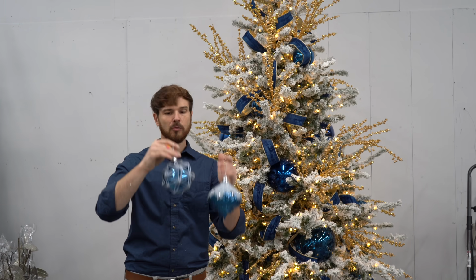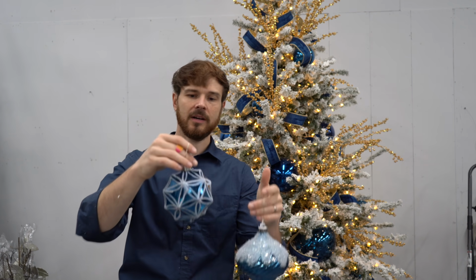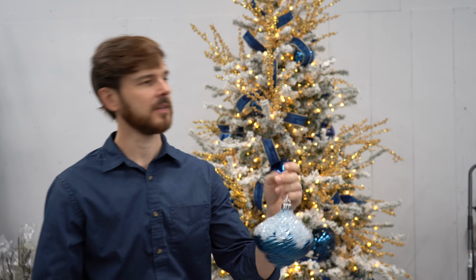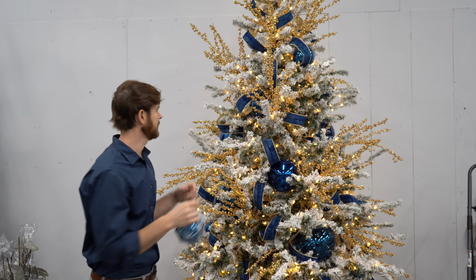I'm going to add a couple more of our blue ornaments. These have a little bit more design to them, kind of a frost, and this one's got some ice on the top of it, just to give us a little bit more blue. And then we're going to start working on our glass ornaments.